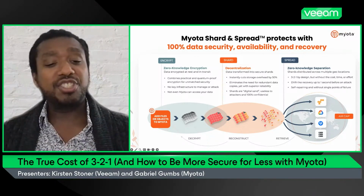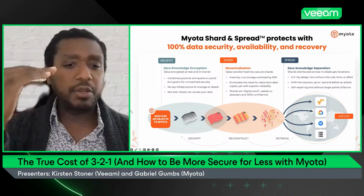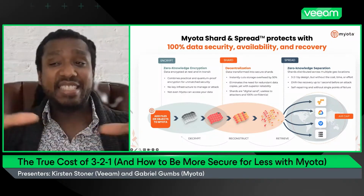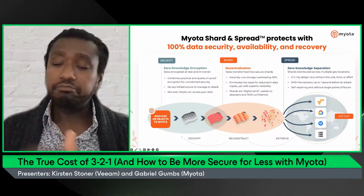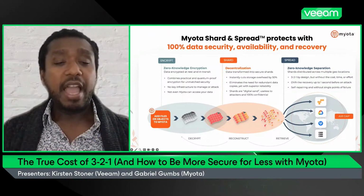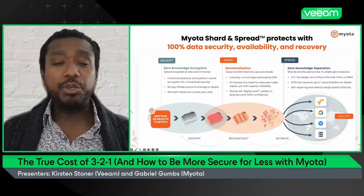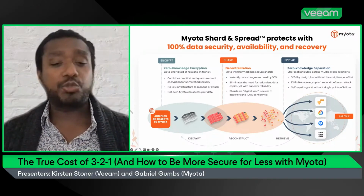So if one of those locations did have an issue, similar to a RAID array, you replace that location or it gets automatically spun back up and replaced and it self-heals itself. So Veeam makes a call to retrieve a backup. It pulls back 2 of those 4 shards. It reconstructs them, it decrypts them, and presents the data back to Veeam, allowing you to always continuously operate no matter what happens to that storage environment.